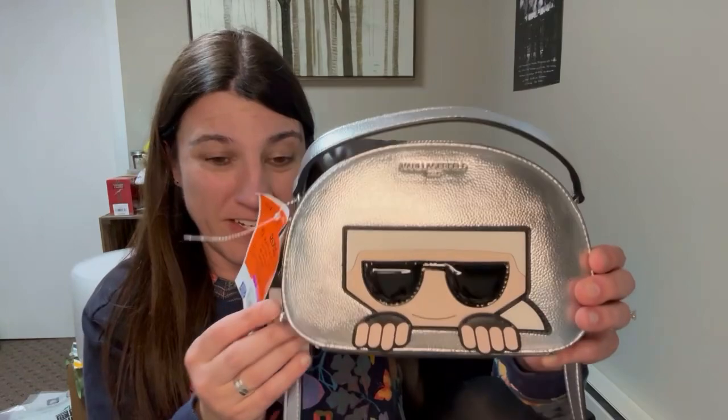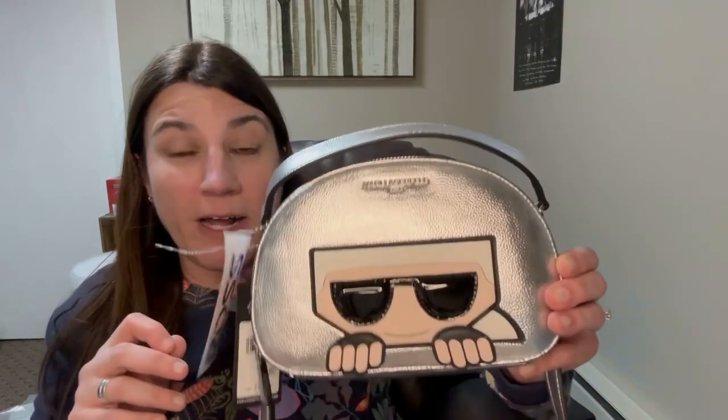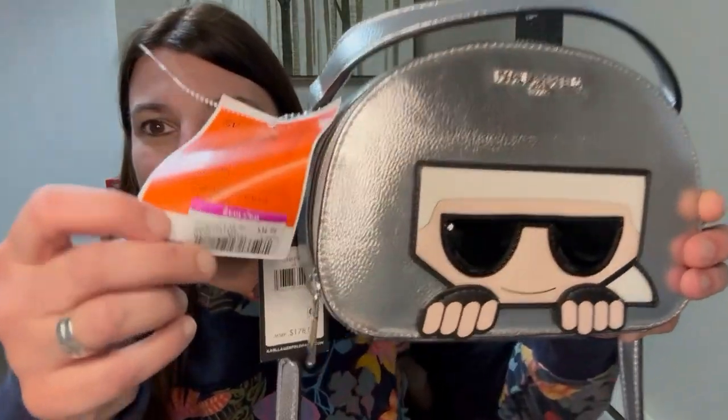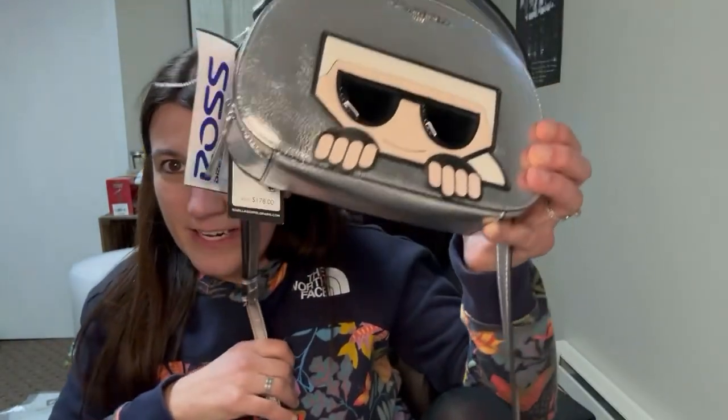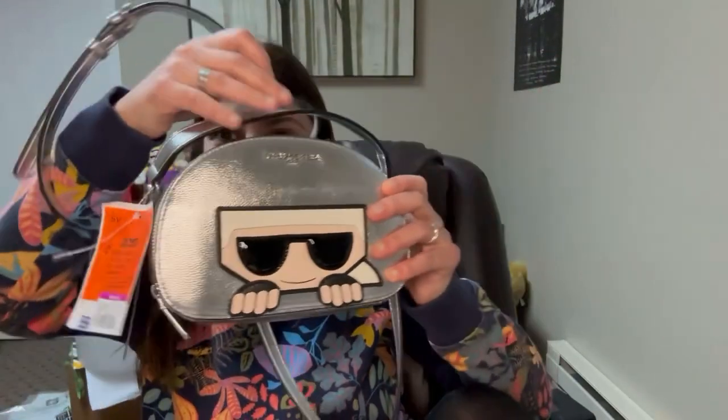So the brand name is Karl Lagerfeld. I could be pronouncing that wrong, so please forgive me if I did. But this is great. So this purse, well, they've got comparable value, $124. I do see people selling these for around that on eBay. But I paid their reduced price of $34.99. So I'm expecting to get around $100 for this bag. So a $65, $70 profit, not too bad.